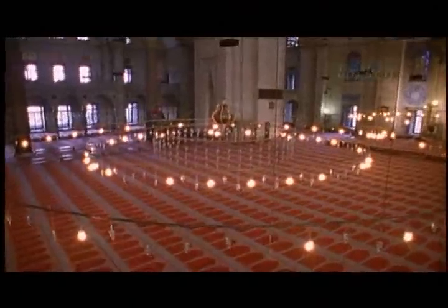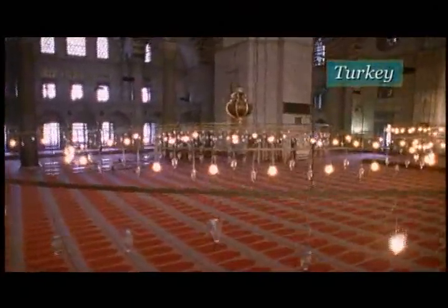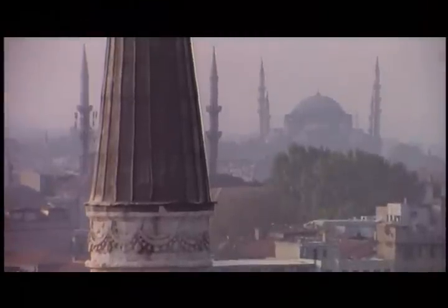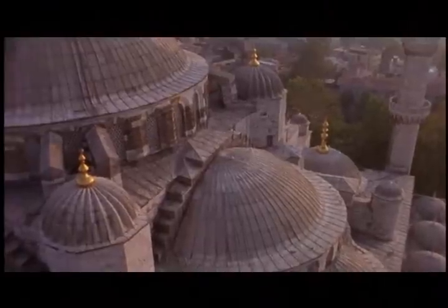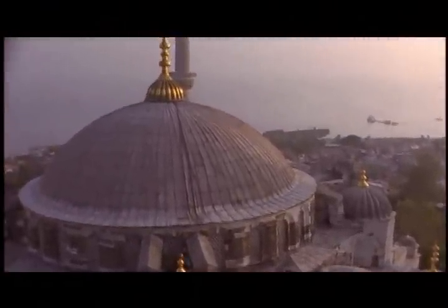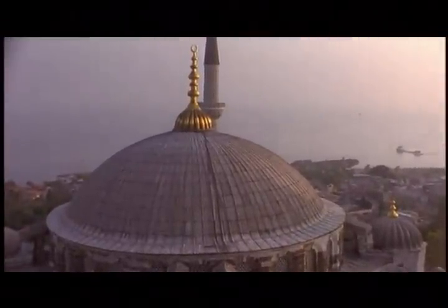Here we're inside the great Suleymaniye Mosque, built for the Sultan Suleiman the Magnificent in the 16th century. The Ottoman architect Sinan's greatest work, really the finest example. Islamic architects really perfected the difficult task of dome building, and the Ottoman mosques had some of the finest domes of all. The domes were often topped off with a beautiful gold ornament, sometimes with a symbolic gold crescent at the very end.